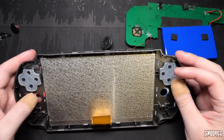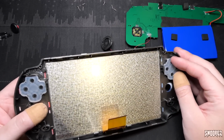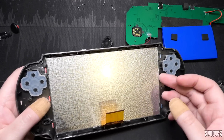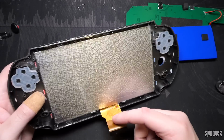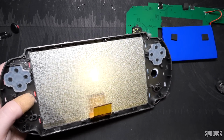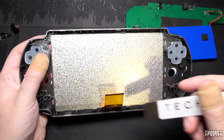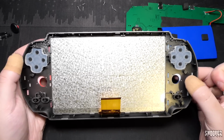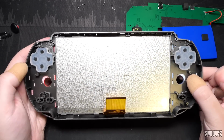Here's the LCD just stuck in there. Can I pull the LCD out? The LCD has some tape over it to protect it. That's good. I gotta be really careful with this. I don't want to break it. I'd pull the LCD out, but there's a whole bunch of little plastic clips going along it, so I think I'll probably leave that in its place.